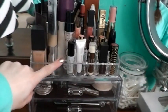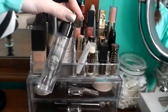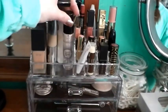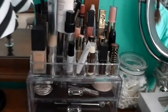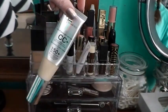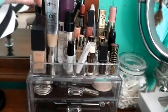And then down here I have a sample of the Hourglass primer, which is almost gone, and my mini size of the Smashbox Primer Water, which I actually already have a full size of. Back here I have my Urban Decay All Nighter setting spray that I use every day. I have a CC cream. This is one of my favorite CC creams, but it's a little older. I've had it for maybe 2 years, so I'm trying to use that up.